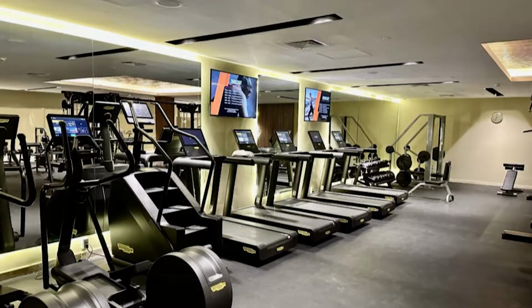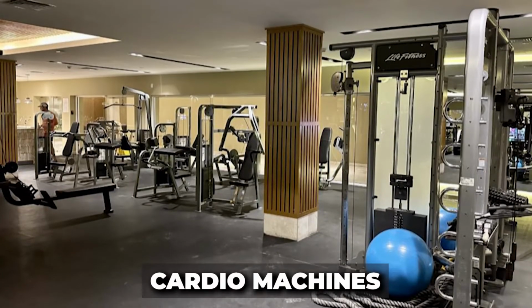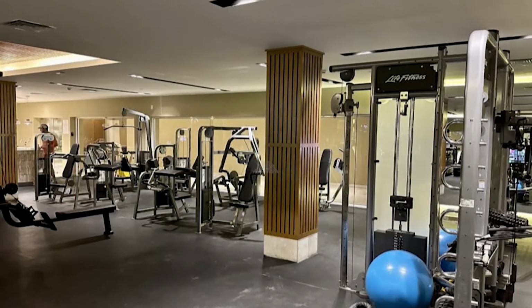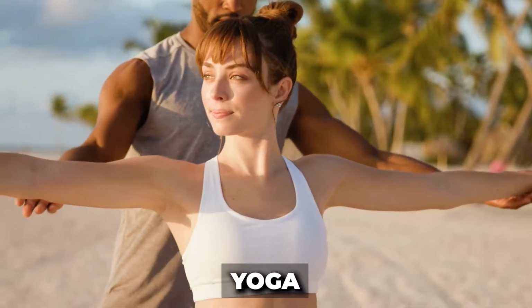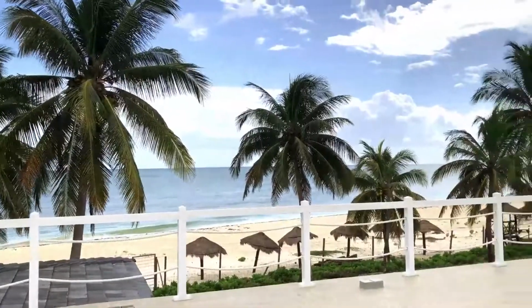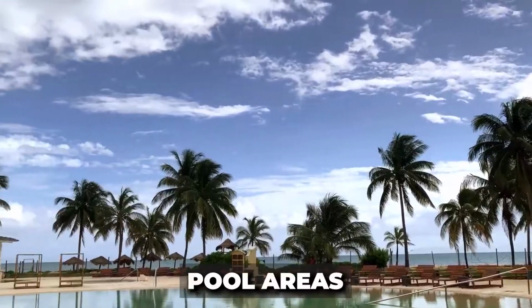The resort offers a state-of-the-art gym with modern equipment, including cardio machines, weightlifting stations, and free weights. You can also join fitness classes such as yoga, Pilates, or Zumba, held at different locations throughout the resort, including the beach and pool areas.